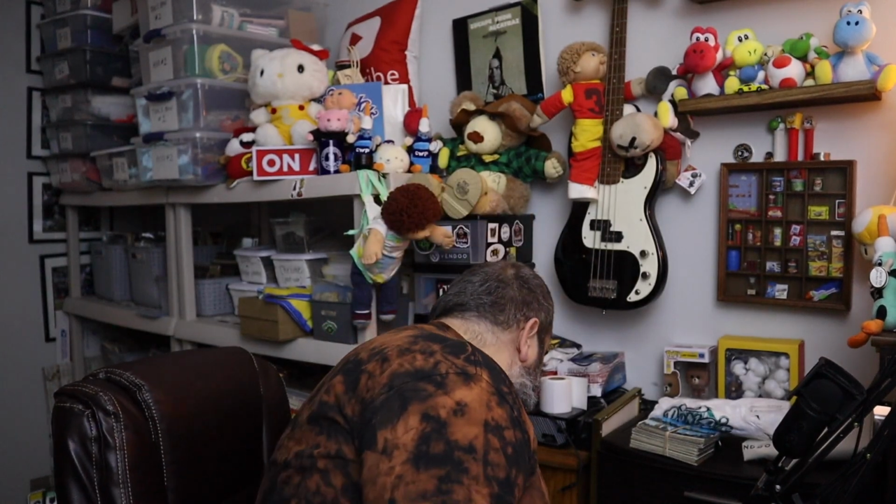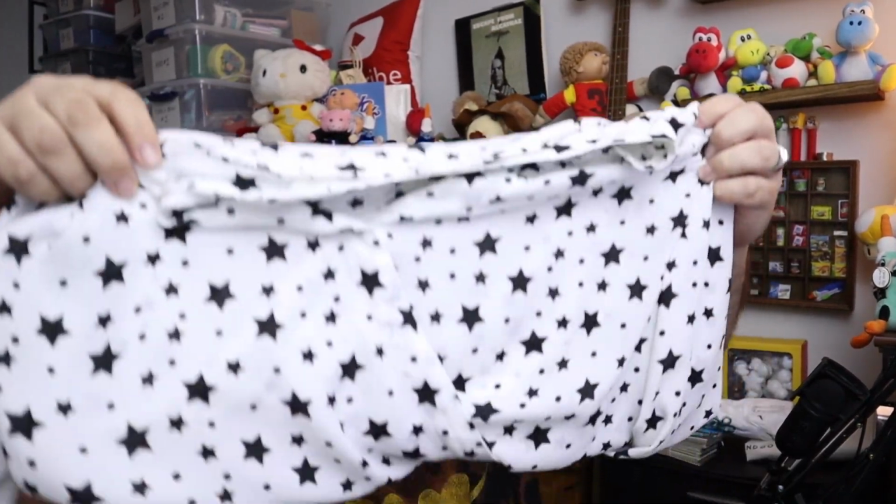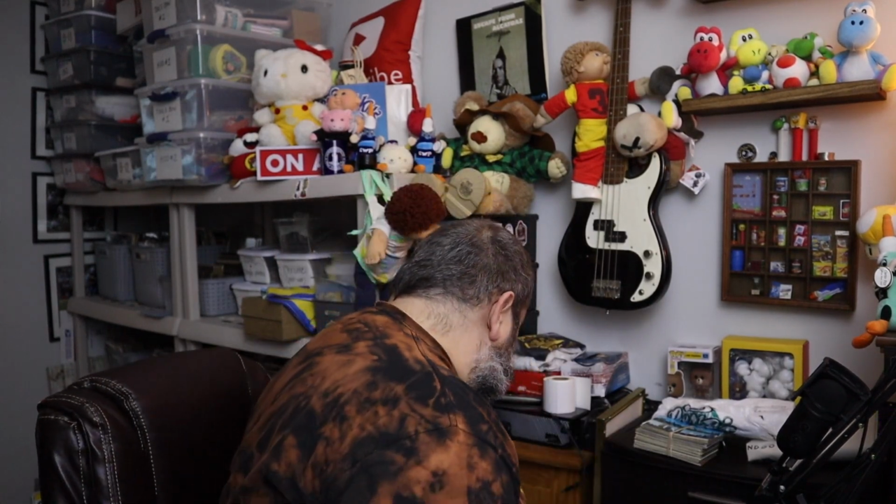of two. I guess you call them blouses. This Time and True button-down blouse, size extra large, and then this button-down blouse. I'm sorry, INC International Concepts is the brand on this. So $14 for the Star one, $8 for this one. So pretty good bundle there.